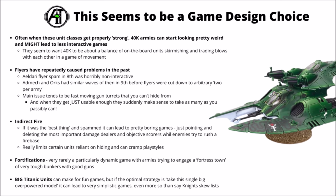Again, it's maybe less of an interactive or feel-good game if you're trying to invade a fortress town of the enemy that's set up in their own deployment zone. The bunkers and things will be only good if they're excessively tough and pretty dangerous. And really big titanic units, again, doesn't really look good if they're the best way to play an army. It was a bit ridiculous when I remember it was at one point a good idea to have the majority of the points in your army invested in something like an Eldar Revenant Titan, and then just have that thing stand on something like a Sky Shield landing pad and delete things. It's just maybe a bit more of a reductive game, even more so than, say, Imperial Knight skew lists.